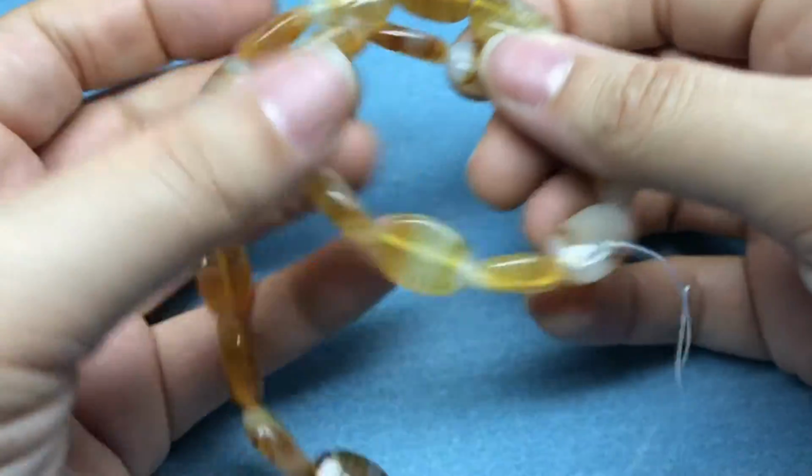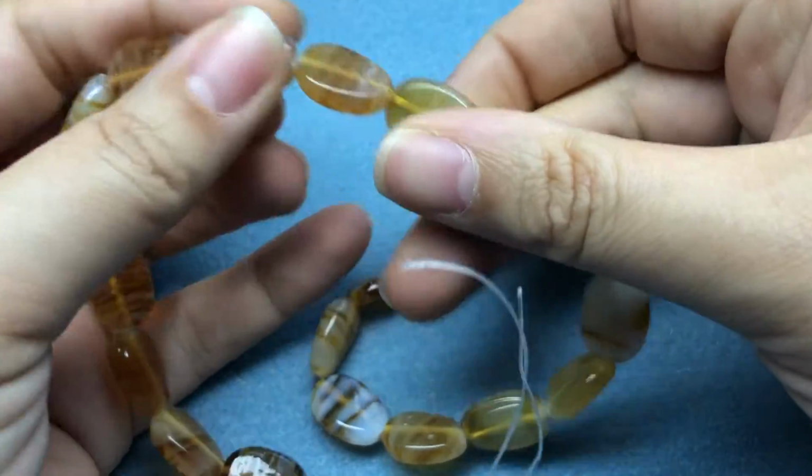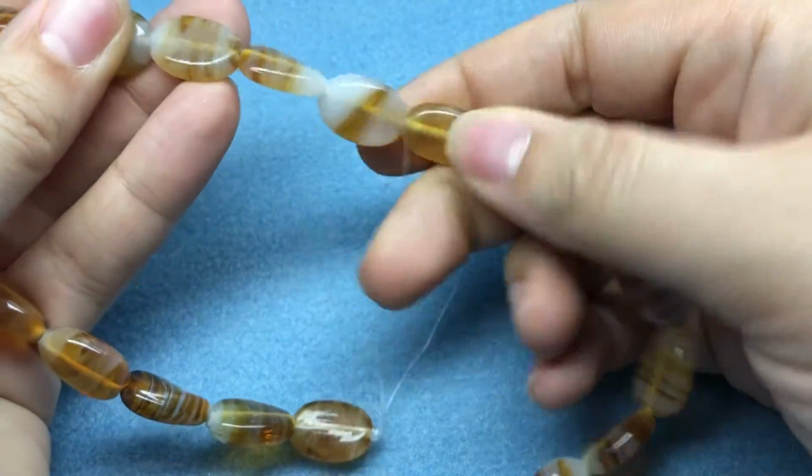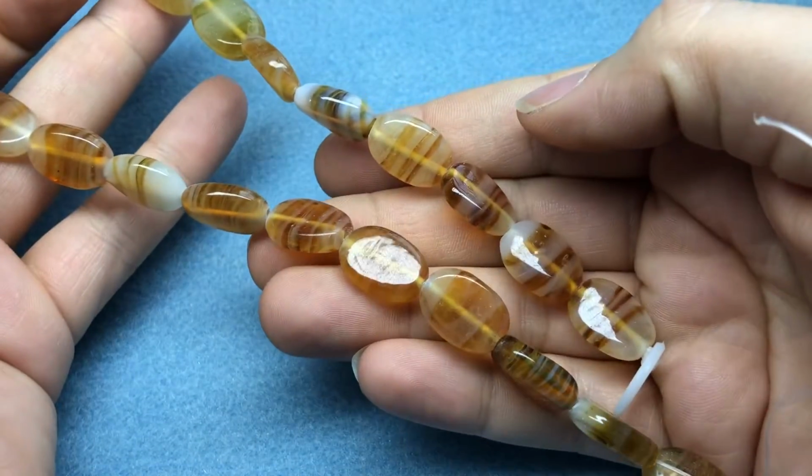So we have glass beads. These are really cool. They look almost like agate too. So I could extend some agate beads with these. Maybe some carnelian would look good with this too.